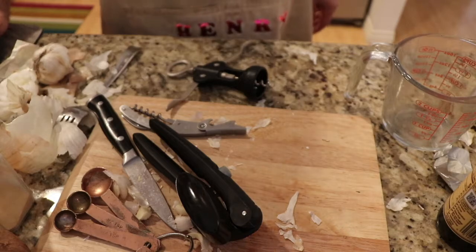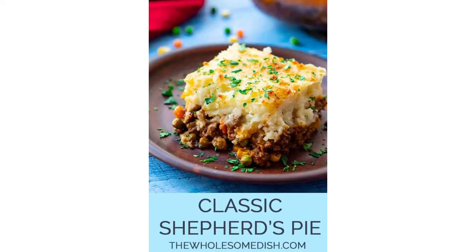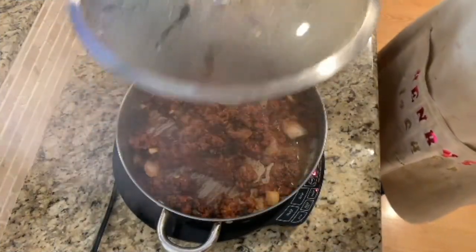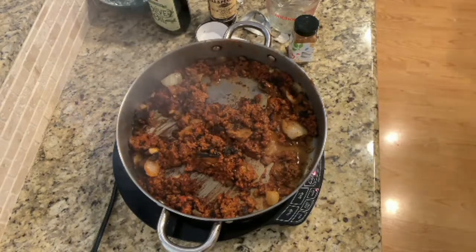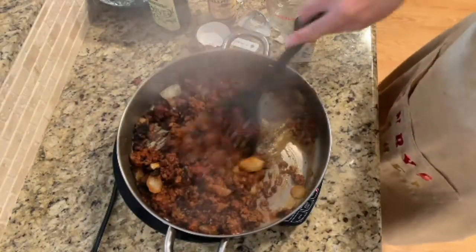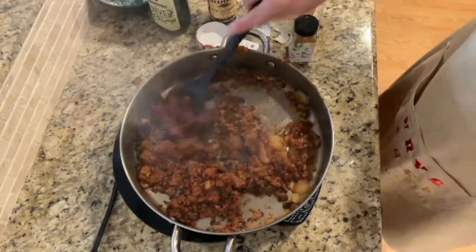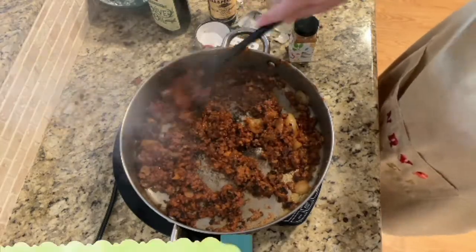Again, what we're going for, just to always have something in mind, is going to be our classic shepherd's pie. This is going to be our meat base. And I think it's coming along pretty darn good, if you ask me. It's a little charred in some cases, but not bad.